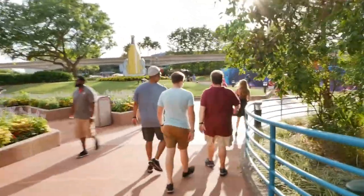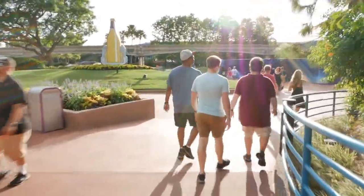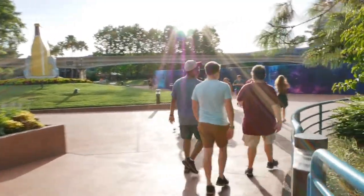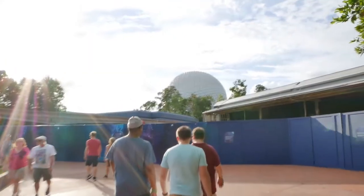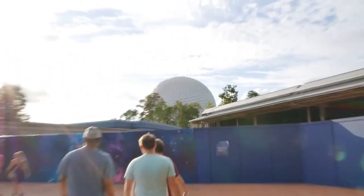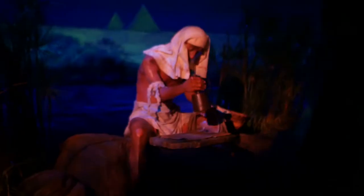Just left the festival center. We're gonna head over to Spaceship Earth, meet up with our friends, and that'll be it for Epcot today. We'll zoom right over there. I think we got some time to kill before the bus gets here. So I think we're gonna go on a little Spaceship Earth, just waiting on our friends. They had to go potty.